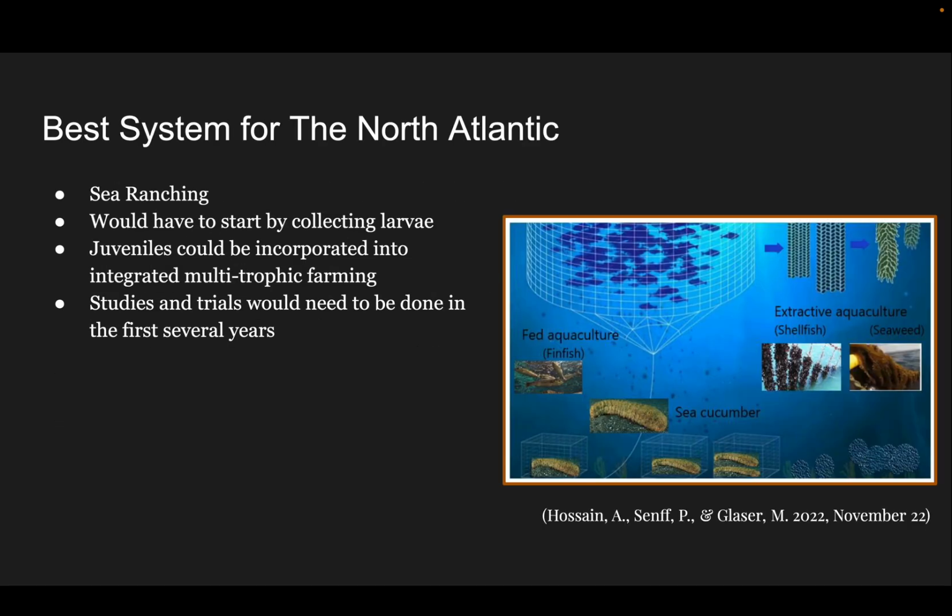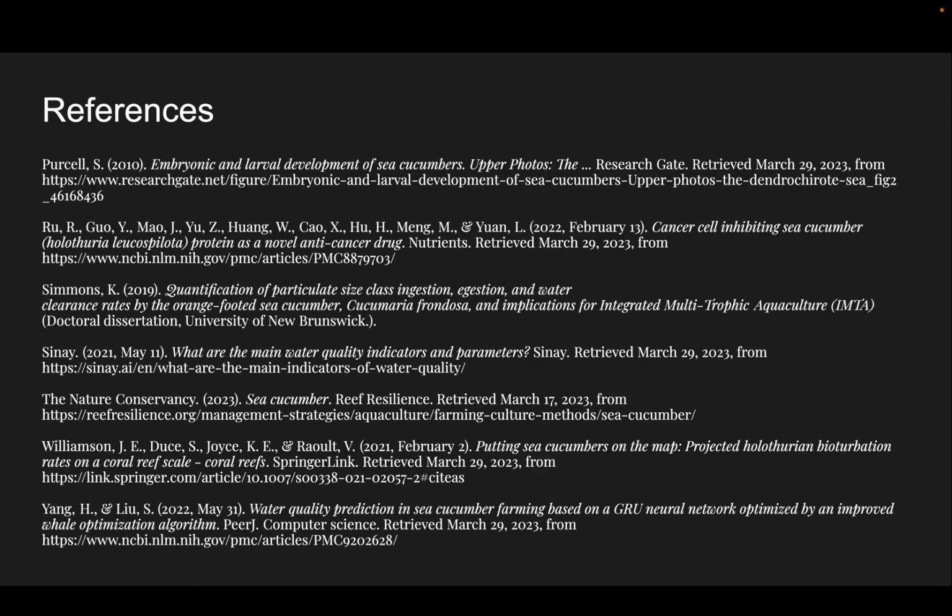In my opinion, the best system for the North Atlantic sea cucumber would be sea ranching. You'd have to start by collecting the larvae first. Juveniles would be incorporated into integrated multi-trophic farming, and studies and trials would need to be done in the first several years. These are my references.